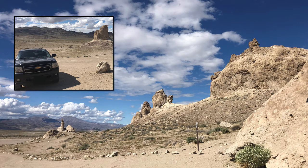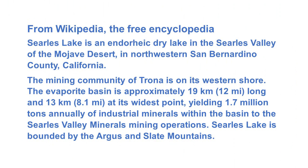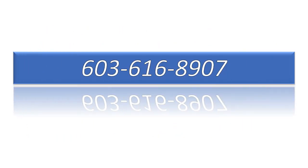We got a little clip from Wikipedia about Searles Lake that they keep referring to. It says that Searles Lake is an endorheic dry lake in the Searles Valley of the Mojave Desert in northwestern San Bernardino County, California. The mining community of Trona is on its western shore. The evaporite basin is approximately 12 miles long and 8.1 miles at its widest point, yielding 1.7 million tons annually of industrial minerals within the basin to the Searles Valley minerals mining operations. Searles Lake is bounded by the Argus and Slate Mountains. And we saw that operation going on. That was quite an operation, wasn't it?